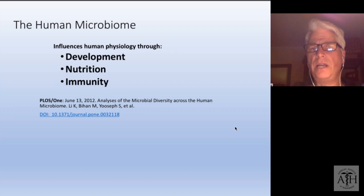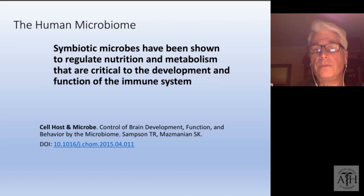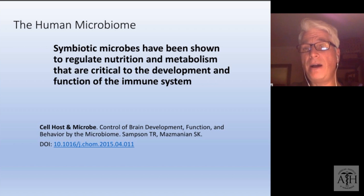The different organisms in our microbiome are part of a huge network of interconnected, ecologically interworking organisms that, since it is an environment and it is an ecology, work together to essentially allow humans to develop the way we do. We have studies that show that bacteria-free organisms just don't develop the same size, the same stature. They don't develop the same size organs that we have with the microbiome present. Symbiotic organisms basically are regulating many of our biological functions. They regulate nutrition and metabolism, and they're critical to the development of the immune system.